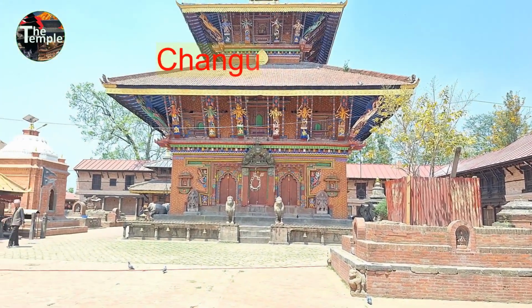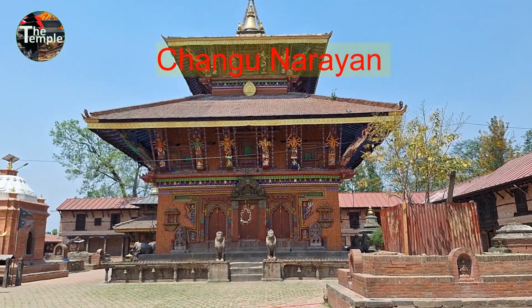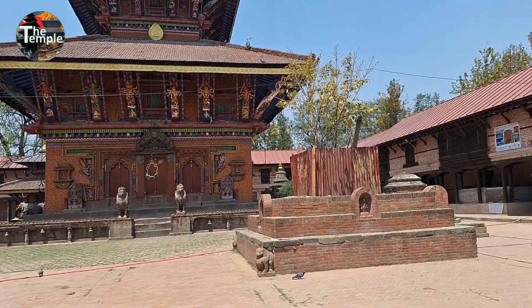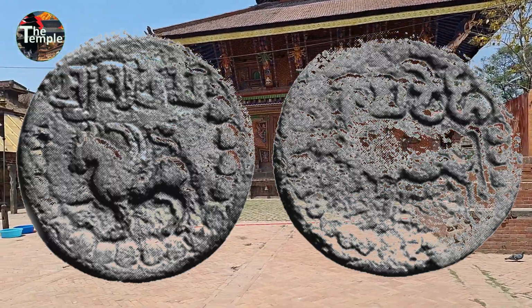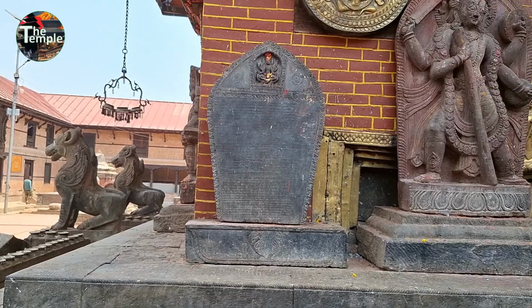This two-story Vishnu temple is claimed to be built in neither pagoda nor shikhar style. However, it is in the pagoda style. This traditional Nepali-style temple preserves the history of the Lichhavi dynasty to the present day. In addition, it was designated a UNESCO World Heritage Site in 1979, along with Bhaktapur Durbar Square.